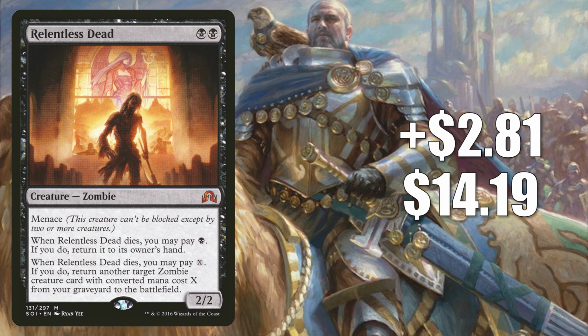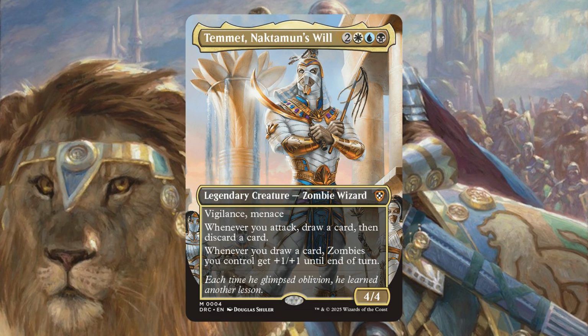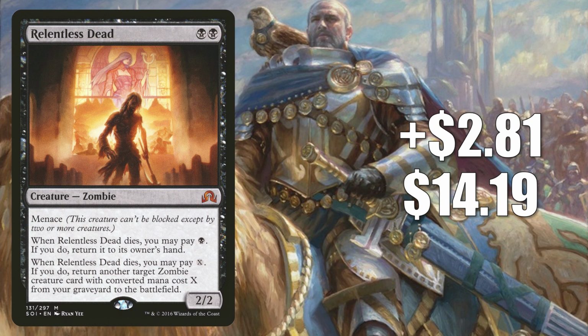Players are grabbing Relentless Dead to upgrade the build or to add to fresh decks around Temet Nakataman's Will from there. However, be careful with this one. It turns out there is a retro frame foil version of this included in the Festival in a Box 2025 product. So it's not a wide release, but there's more copies of Relentless Dead entering the marketplace now.